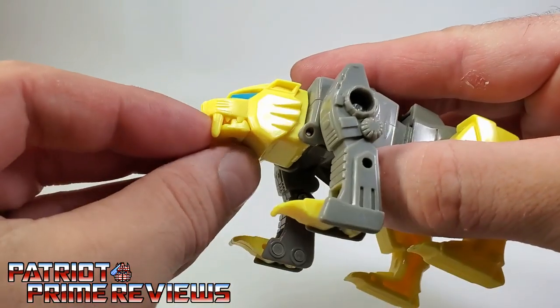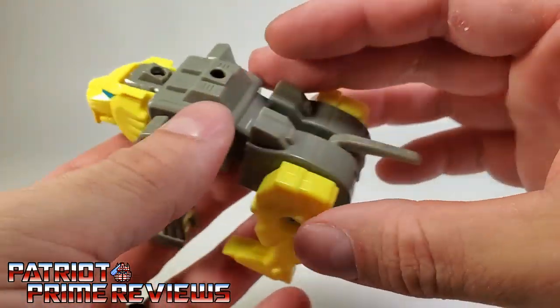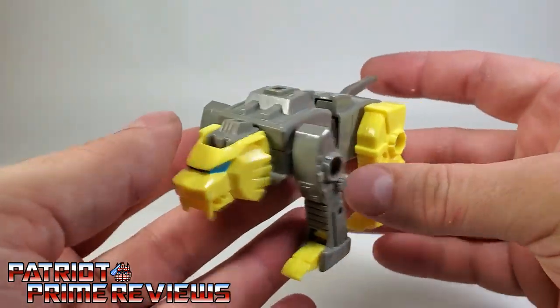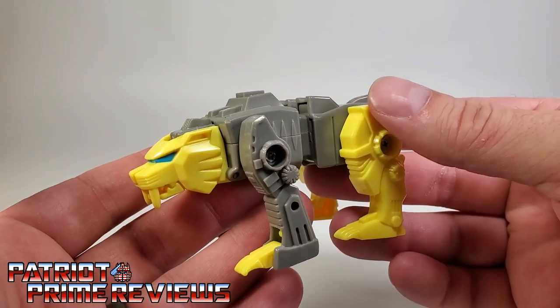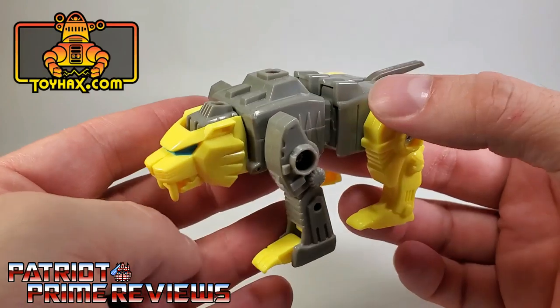Unfortunately, the mouth does not open. Got some molded-in teeth there as well. And that's really about it. Now, this Catilla figure is very plain. It did not come with any decals, but thanks to Toy Hacks, there are some on the way.